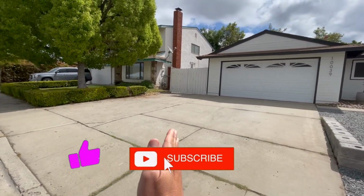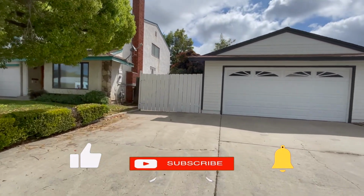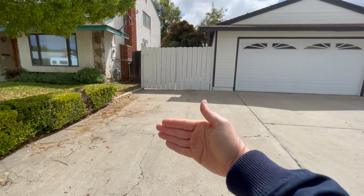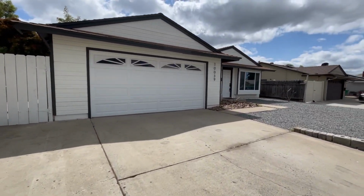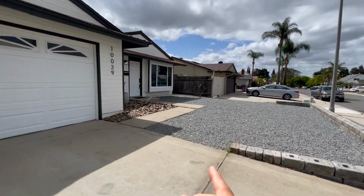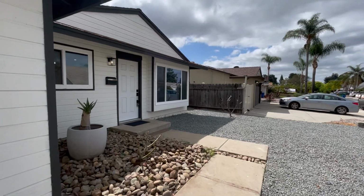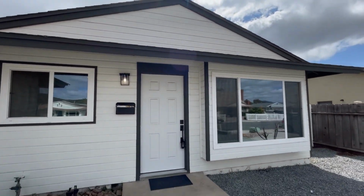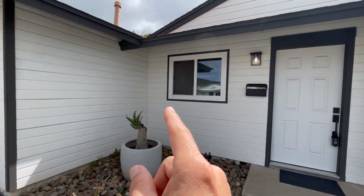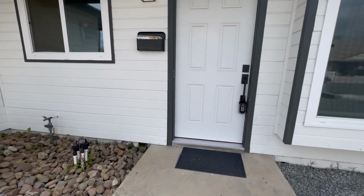You've got this extra wide driveway here with access to the backyard. So imagine you could park a boat here or right behind the fence for a little bit more privacy or security, or maybe even some toys. Again, notice the front yard and how wide and open it is. At the front of the house, you have the newer windows here. You've got that modern feel with the modern colors.